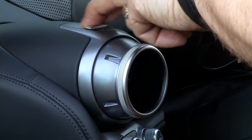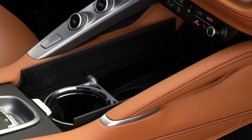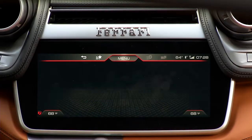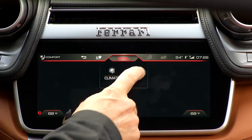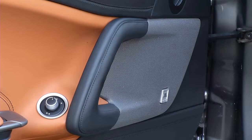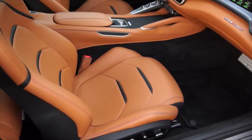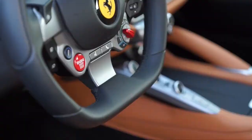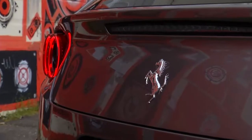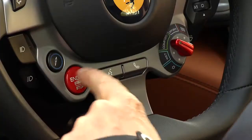GTC4Lusso comes standard with the world's best sound system, in the form of a 6.3-liter V12, a generous 680 horsepower, and 514 pound-feet of torque are on tap. This is an all-wheel drive car with a 2-speed transmission in front and a 7-speed in back. Yes, that is unusual. The manual mode paddles feel like hardware.